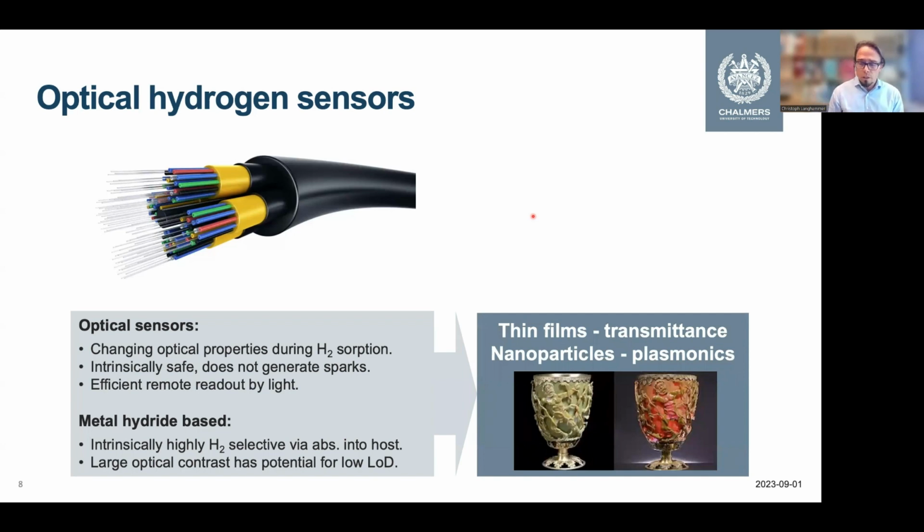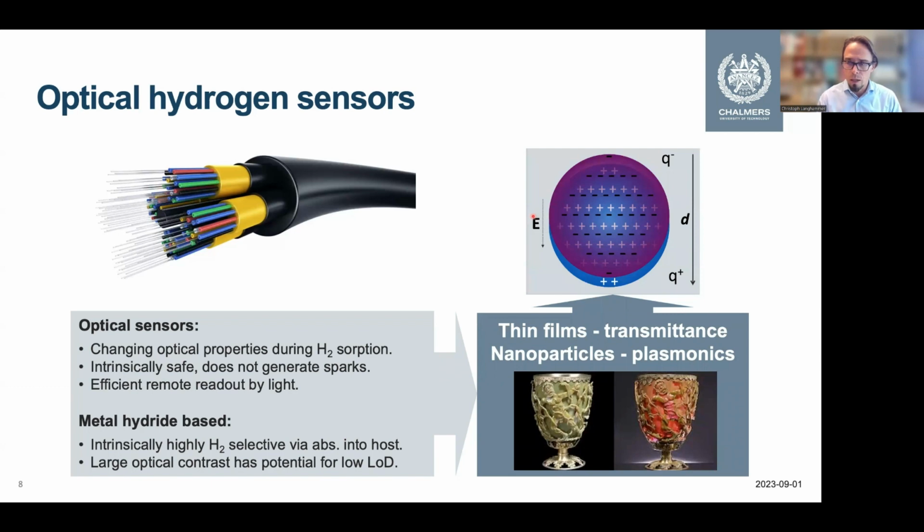In principle, you can make such optical hydrogen sensors in two ways. You can rely on thin films, where you measure the transmittance of light through the film and how this is attenuated as a function of hydrogen concentration, or you can work with nanoparticles using the plasmonic effect that we do, which is essentially that you rely on the electric field of a light wave polarizing the particle, displacing the electrons and the atoms in the system, thereby giving rise to a very strong interaction with light, amplifying the interaction of the light with the particle and thereby also of the particle with the hydrogen.